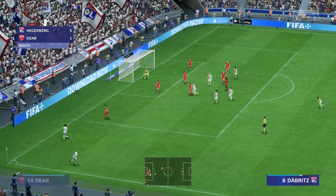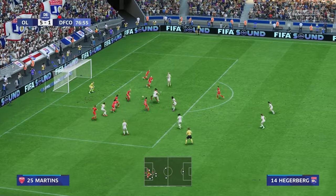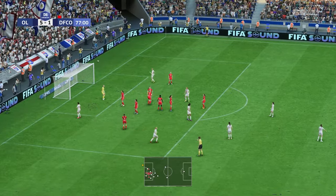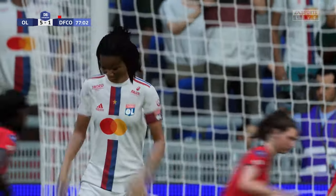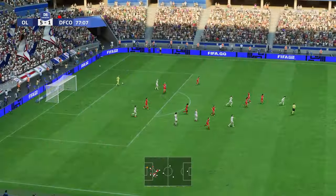Well, opting for the short corner. That is a really disappointing effort. Goodness me. On that occasion, just didn't make the right sort of contact. Should be testing the goalkeeper from that sort of range.